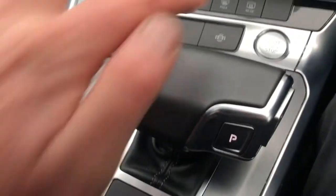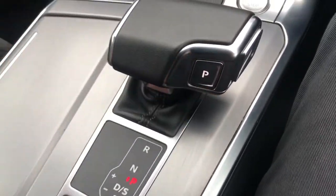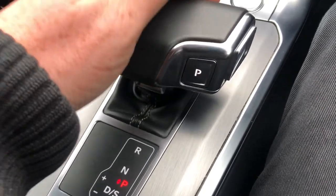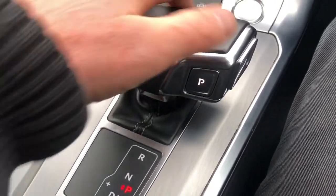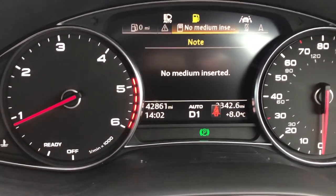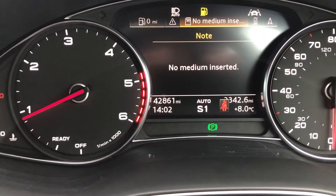Now what you have got here is a push button start, gorgeous big long brushed aluminium trim, and the S-tronic gearbox. Now to use it, you'll see unless I press this button in here, I'm not able to change gear. Foot on the brake, click this button in and I can press that down and that goes into drive. I know that because it's got D1 just in the middle, just there, and if I press this down again, you'll see it changes to S1.